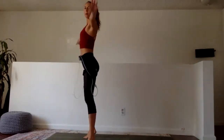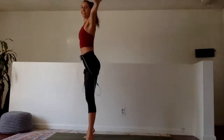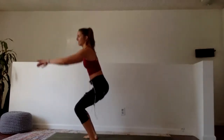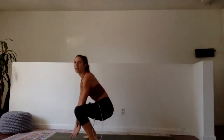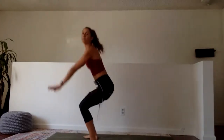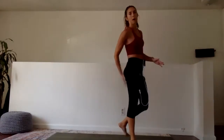Coming all the way up one of those toes as you rest. Woo! Half done. There we go. We have 8, 7, 6, 5, 4, 3, 2, and 1. Shake it out. Legs should be feeling those. Every part of your leg is working from your heel up.